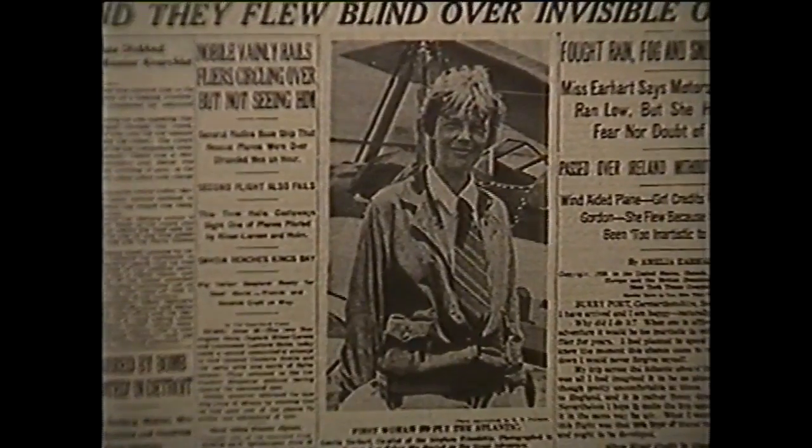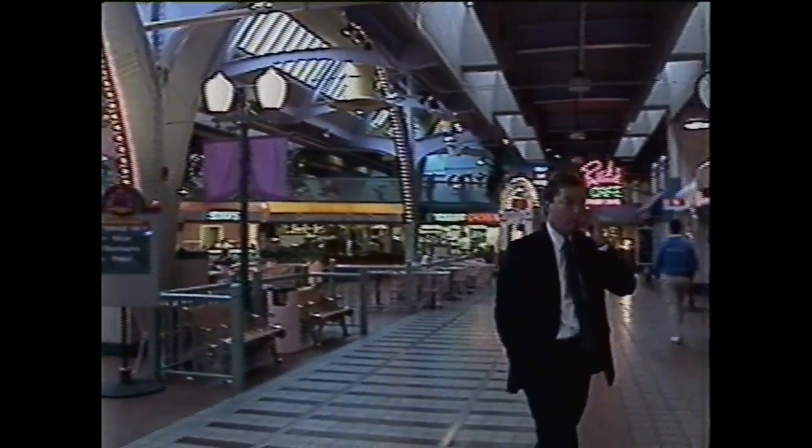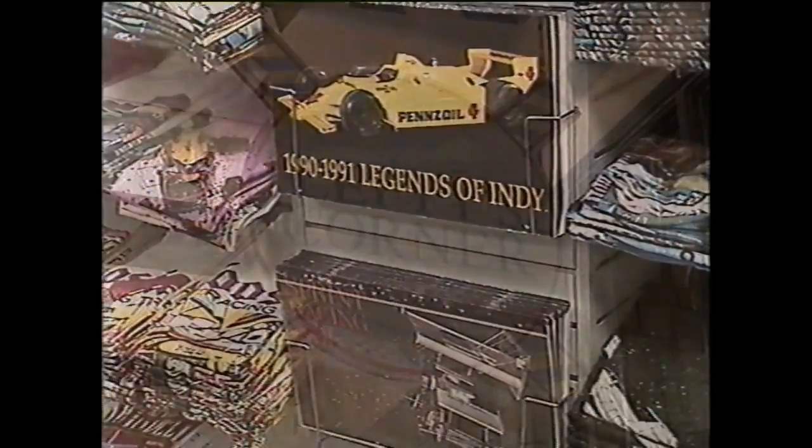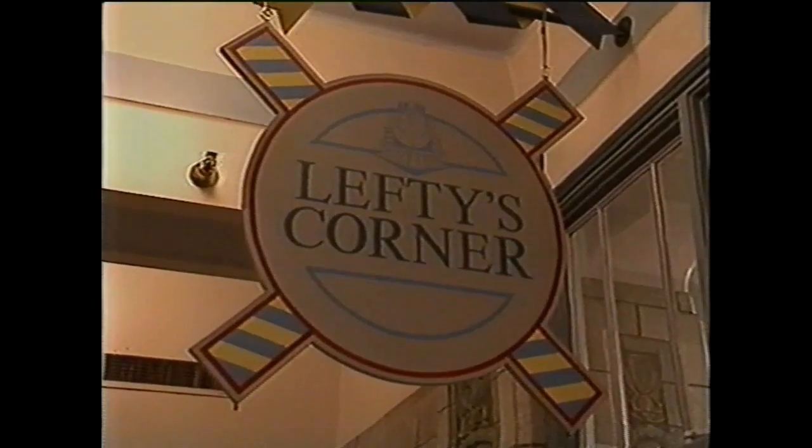The old railroad station has become a festive marketplace with dozens of little shops that offer everything from miniature trains to Hollywood and racing souvenirs to a shop just for left-handed people.